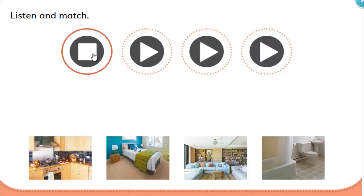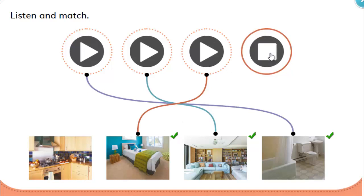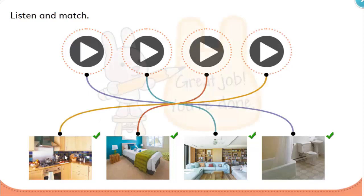Where is Dad? He is in the bathroom. Try again. Where is Dad? He is in the bathroom. Great job. Where is Grandma? She is in the living room. Great job. Where are Kit and Meg? They are in the bedroom. Great job. Where is Mom? She is in the kitchen. Great job.